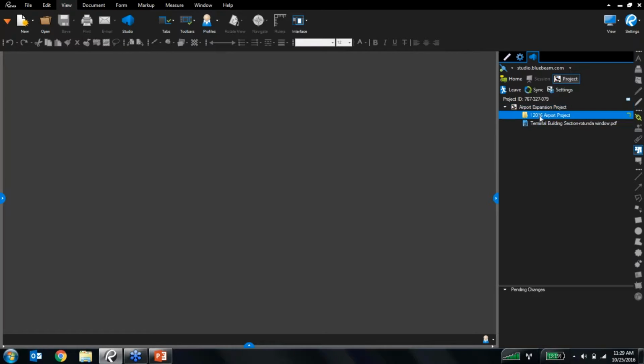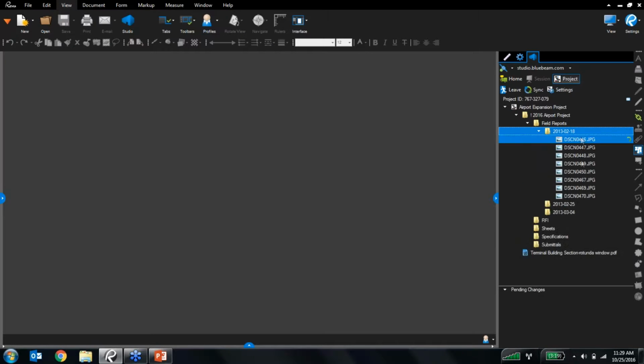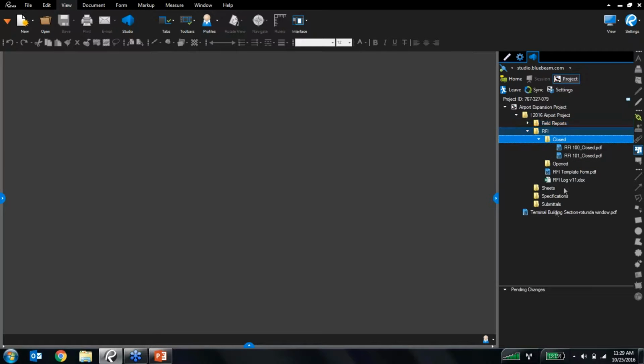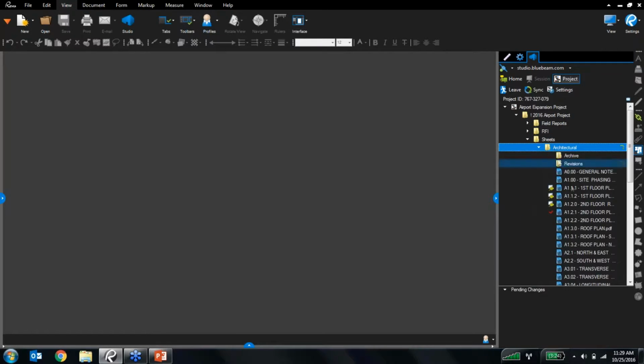And what you're going to notice is I've got quite a few files here in my airport expansion project. I've got all of my field reports, all of the lovely images that we've taken out in the field, all of my RFIs closed and opened. I have my RFI log. It's all hyperlinked to these files here in the cloud. All of my sheets are uploaded here so I can come in and access any of my architectural sheets that I'm looking at. I've even got one checked out that I've previously been working on.